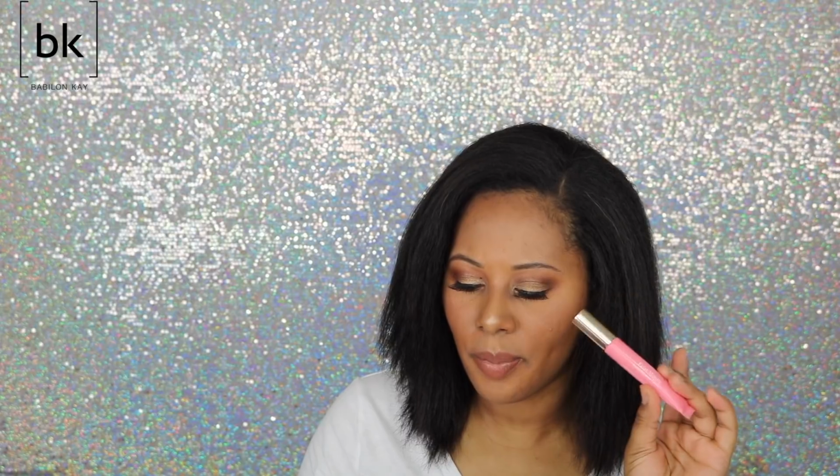They also sent their Instant Lip Natural Lip Perfector, which is right here, for smooth, perfectly shaped lips and supple natural color. So this is it right here. And lastly, they sent their mascara Super Volume, which I used today.